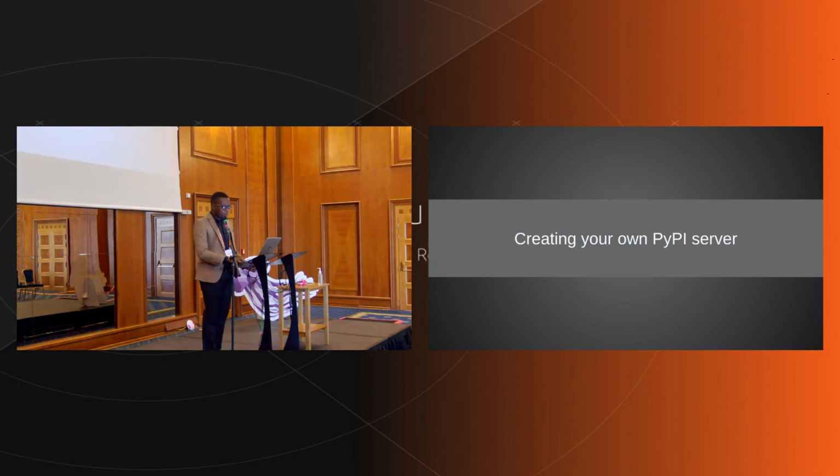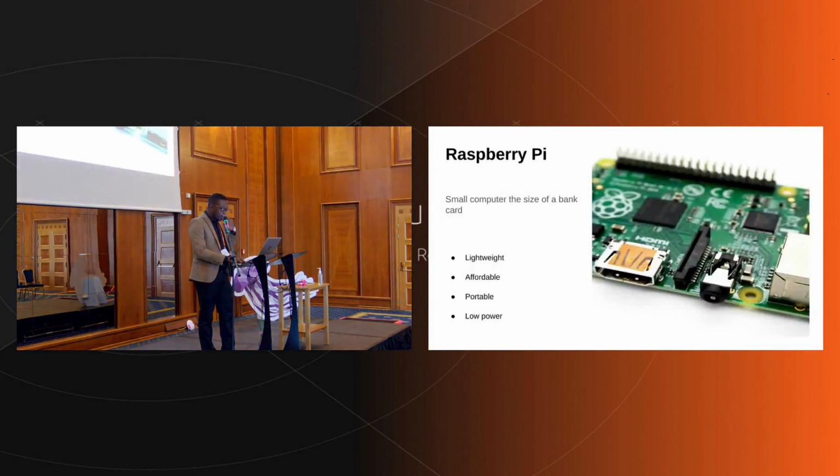All right, so let me walk you through the general steps to follow when creating a PyPI server. Now, the easiest way to create a mirror is to simply download the packages locally and point pip to the folder that has them. That works, but if you want to share the files on a network, you need some setup. So the first thing you need is a Raspberry Pi. For those who may not be familiar with what a Raspberry Pi is, it's a small computer the size of a bank card, and it's lightweight, affordable, portable, and runs on very little power. You can run this using a power bank.